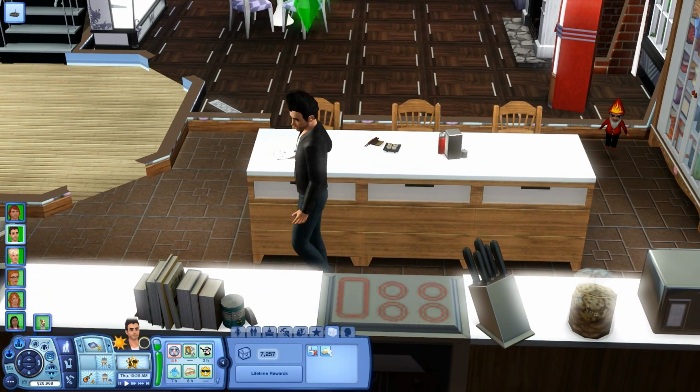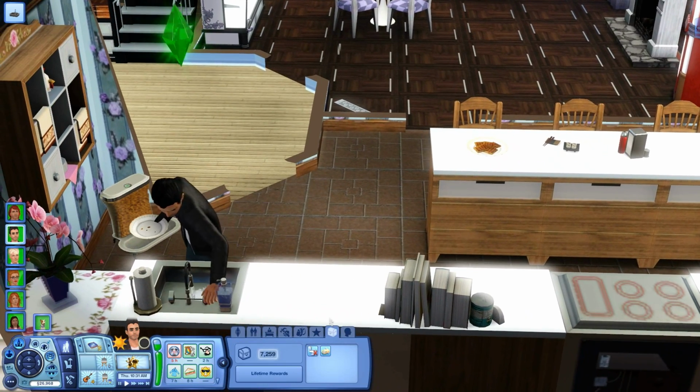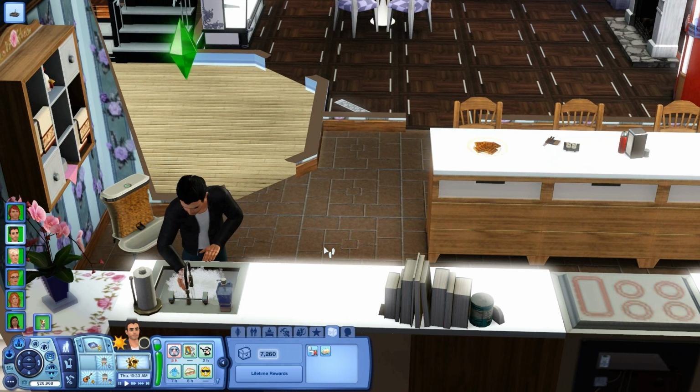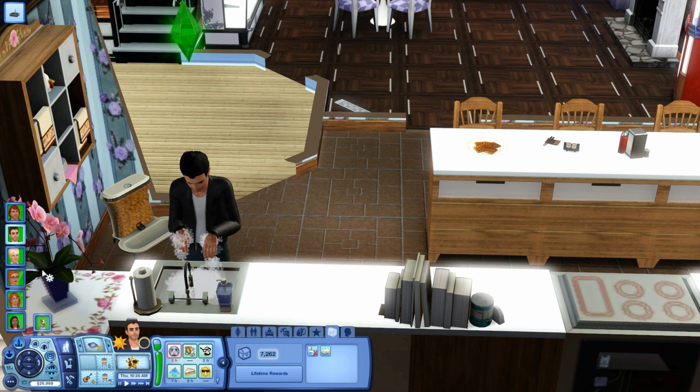And for his lifetime happiness, he doesn't have a lot because I added him to the family not that long ago, maybe like a few sim weeks ago. I'm not sure. Anyway, he has steel bladder and dirt defiant.